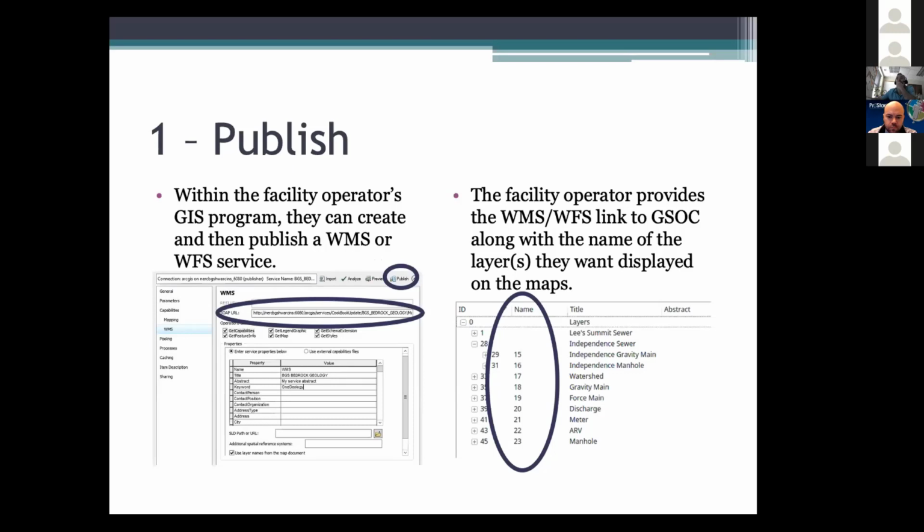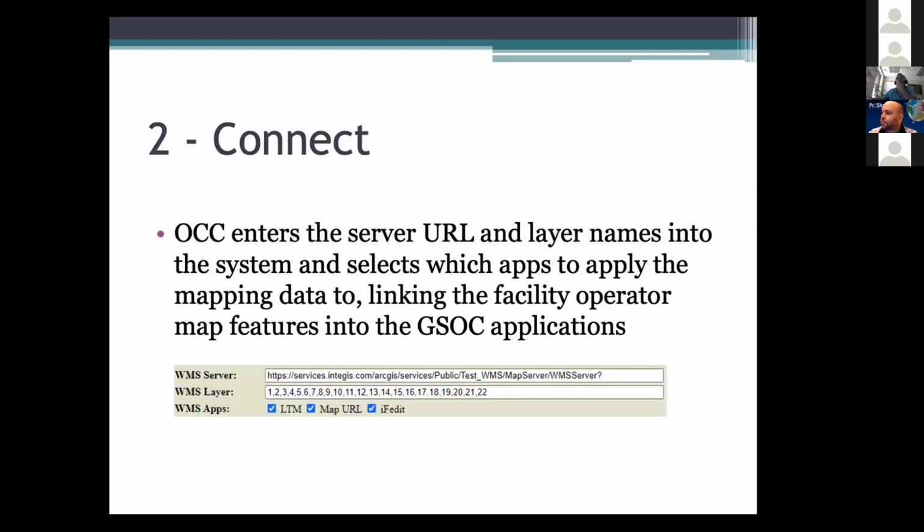So you've already got a GIS system, you've got the data that you want to see integrated into the center maps. All you have to do is publish a WMS or WFS service from your GIS program. You can select which data is going to be linked and what's going to be displayed with GSOC. And then you just need to provide that link to the center and tell them where you want to see it. You don't have to see it in all places.